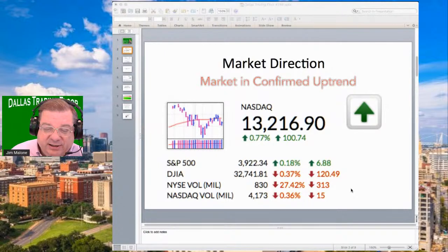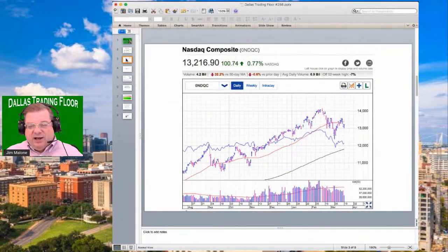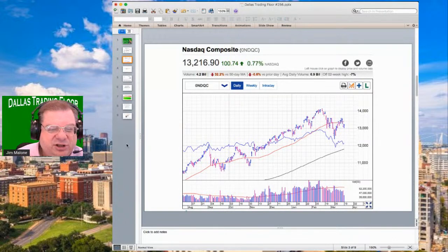The Dow Jones, as I say, recovered a little bit. It's up just slightly, 32,741. The volume is down though, so not really that convincing in terms of a movement. So we've got to be kind of careful. As you can see, we had been moving down very decisively on the Nasdaq, but we're up today, but we're still not really at that all-critical level of about 13,400. We're still below that. We're at 13,216.90.